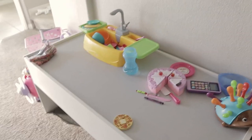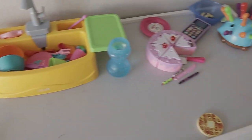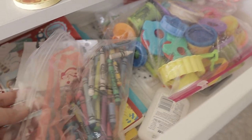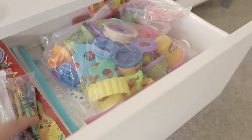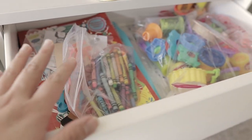Okay guys, so first I actually want to clean this area up. I got some organization for the inside of this. If you've seen my previous clean with me, I organized this and now it's a mess again. And everything is pretty much in these Ziploc bags. So I got a little bit of organization stuff for this section right here. So that's what we're gonna be doing first, and I will show you guys the things that I got for this area.